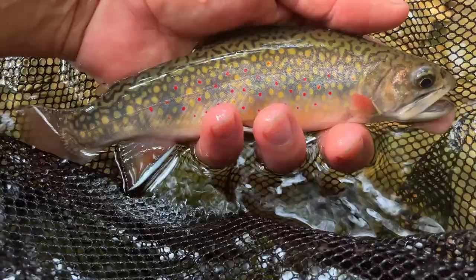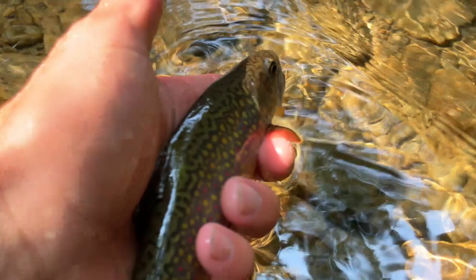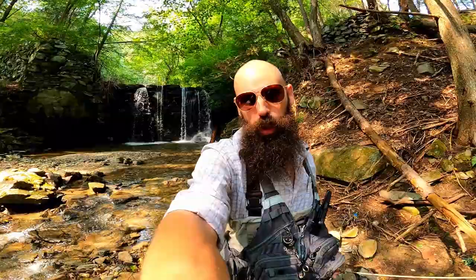I would say this is pretty close to the largest one of the day. Beautiful, beautiful fish. Gotta love these native brookies, guys. You gotta love it. Well, damn, guys. Three brookies out of that plunge pool. Whew. Boy, that changed the trajectory of the day, didn't it? I mean, just the stream in general has changed the trajectory of the day. So we got four brookies to the net now.